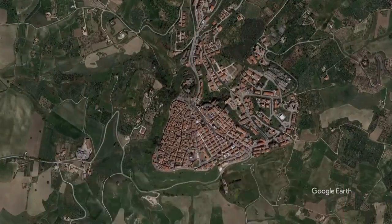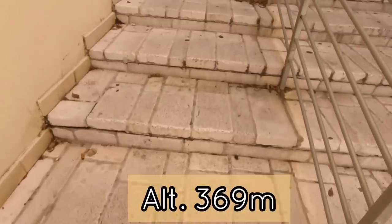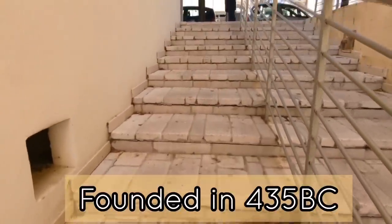Today we will be looking at an apartment with wonderful views in the beautiful historical town of Guglionesi in Molise.